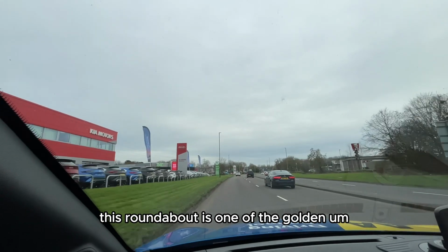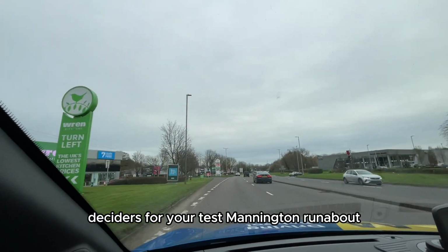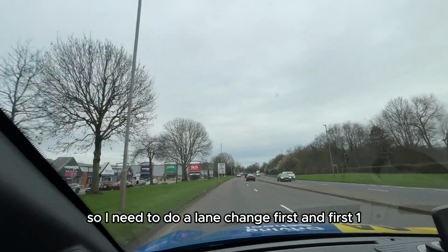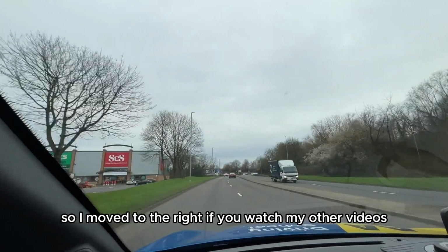This roundabout is one of the golden deciders for your test. Mannington Roundabout. There's a part-time signal over there. I'm going right, so I need to do a lane change. First and first, 1, 2, 3. West Swindon is my right according to the board, so I move to the right.